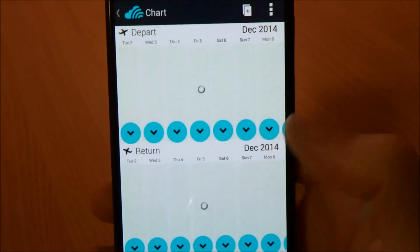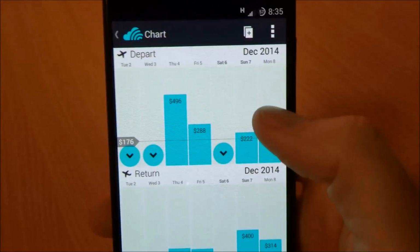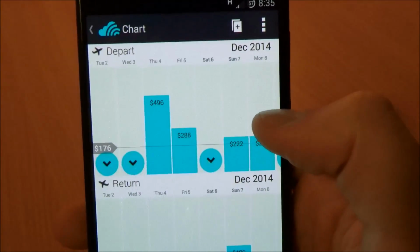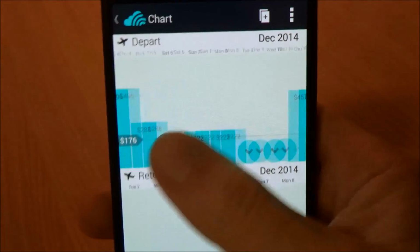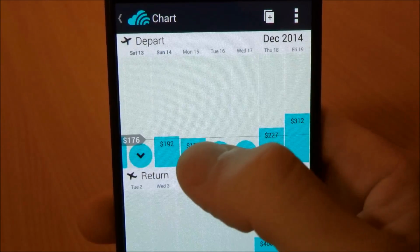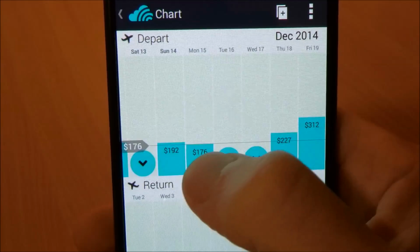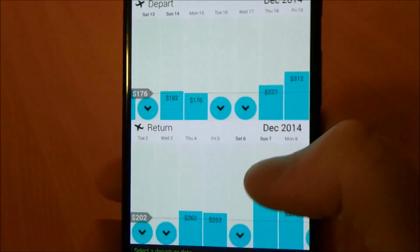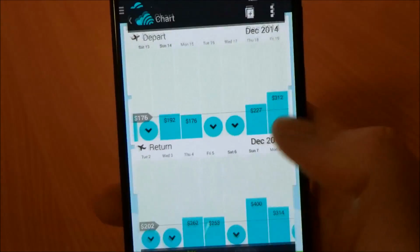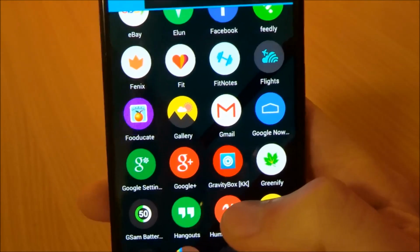I'm sure there's got to be other websites like this, but Skyscanner, what you do is you can just search for dates and for where you want to go, where to, and where from, and just look for the lowest price on things. Like, if I want to go on Monday the 15th of December from South Dakota to Portland, Oregon, I could do it for $176. Of course, I'm going to be in Italy at that time, but it's an awesome application if you guys have any wishes to travel.